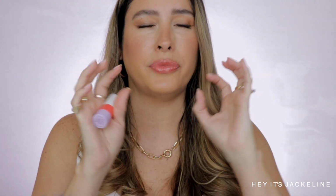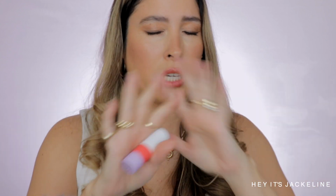If you're looking for more of a lip balm that will give you just a little bit of plumpness, and when I say plumpness, I'm not saying that these will plump your lips. No, they don't have any tingling sensation. They don't have any burning sensation. Nothing of that. What I mean by that plumping finish and look is because of how juicy they look. That's the only reason why I'm calling them plumping.